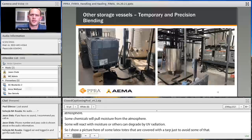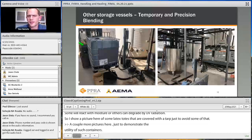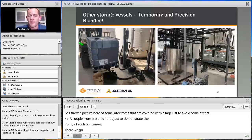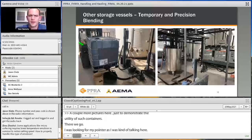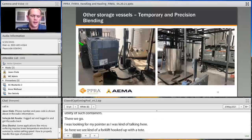A couple more pictures here just to demonstrate the utility of such containers. Here we see a forklift hooked up with a tote. You get the idea. This is one of the advantages: these things are portable. They come with a Camlock ball valve on the bottom. You can hook them up to a pump. In this instance, pumping to a small blending unit on a floor scale for soap production.